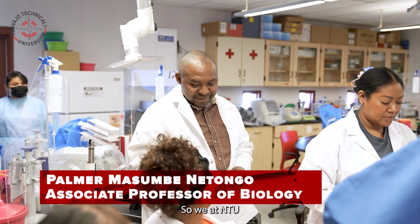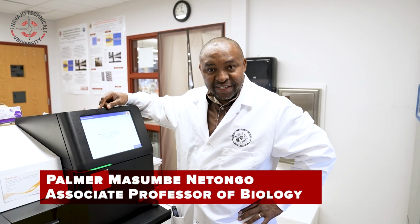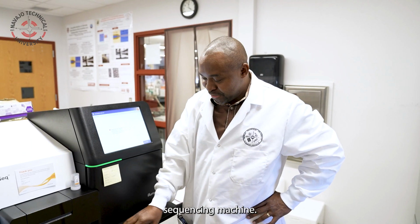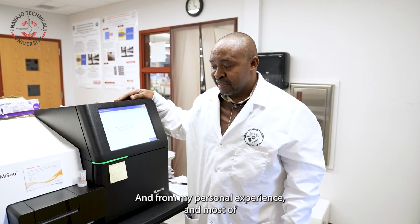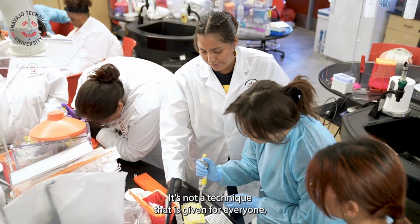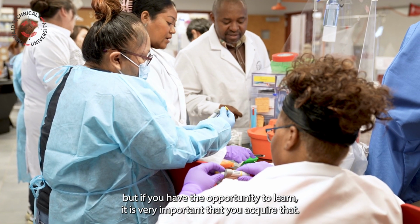So we at NTU are learning today about sequencing, and specifically we are using the MiSeq sequencing machine. From my personal experience, I must say this is a very sophisticated technique. It's not a technique that is given to everyone, but if you have the opportunity to learn it, it's very important that you acquire that.